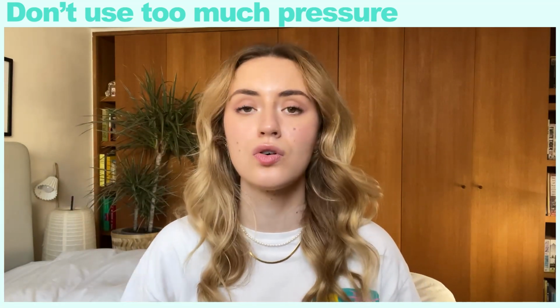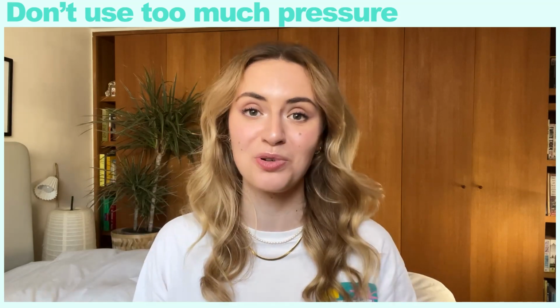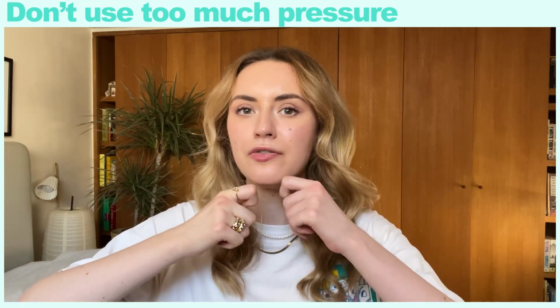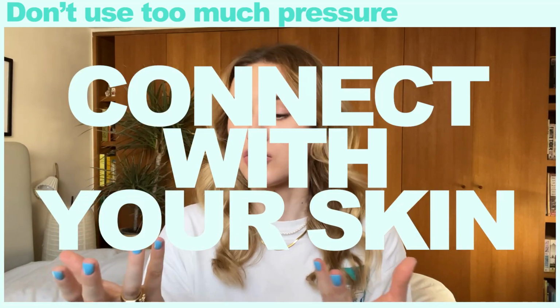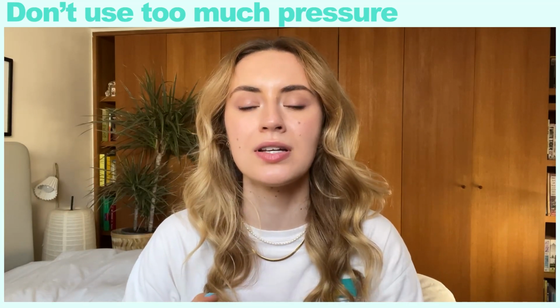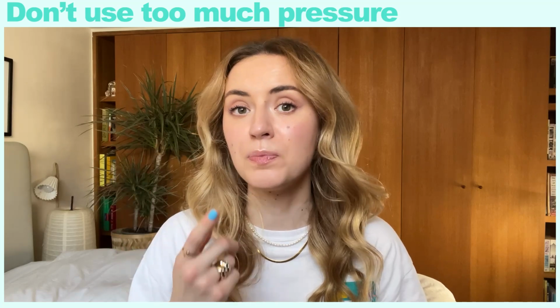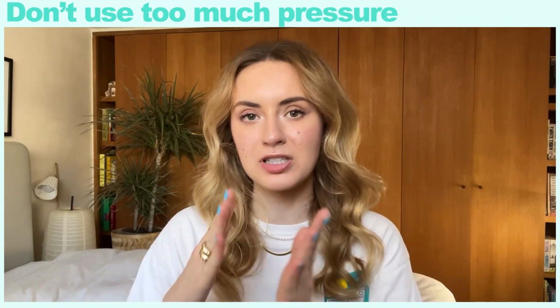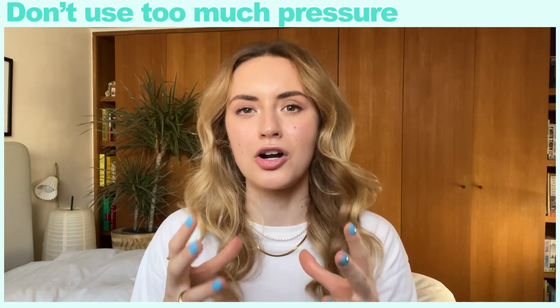This applies also to your hands, and this is why I also say your hands are actually the best beauty tool you have, because you can actually feel what your skin is doing when you touch your face. So for example, when you're using your knuckles or when you are moving your face upwards for massages, try to be as gentle as possible. As mentioned before, the lymphatic system is quite close to your skin, and therefore you do not need harsh movements.